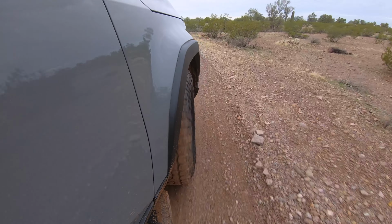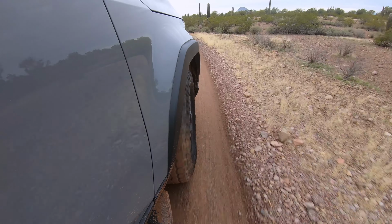The track width of the vehicle is not too wide to where it feels like you're encroaching on all the sides of the trail. Well, hang on. 40 miles an hour. Not too shabby. It holds up well.